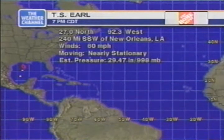The hurricane hunters are out there, the Air Force reservists, reporting 27.0 north, 92.3 west. That puts it 240 miles south-southwest of New Orleans. Sustained winds of 60 miles an hour. That hasn't changed throughout the afternoon and now into this evening. But the movement, which was north at about 10 to 12 miles an hour, is nearly stationary.